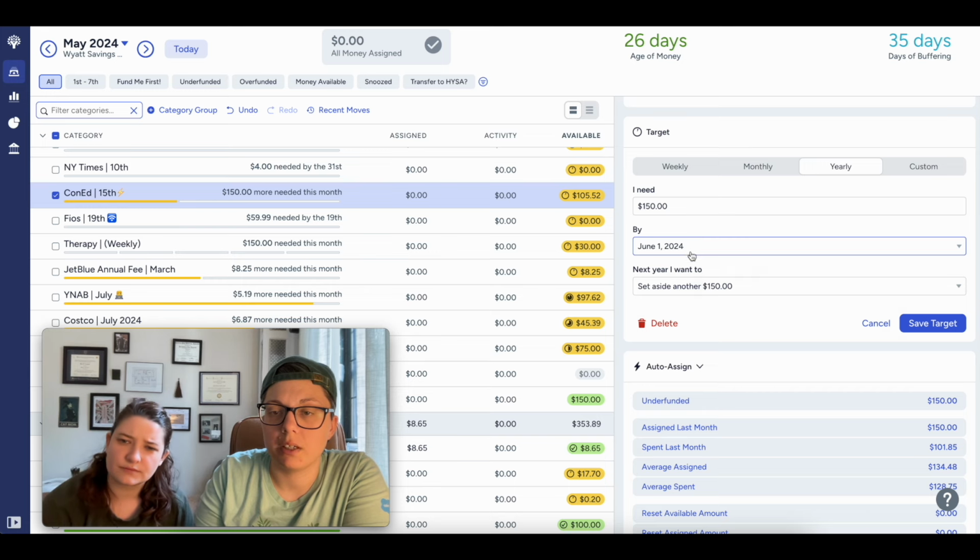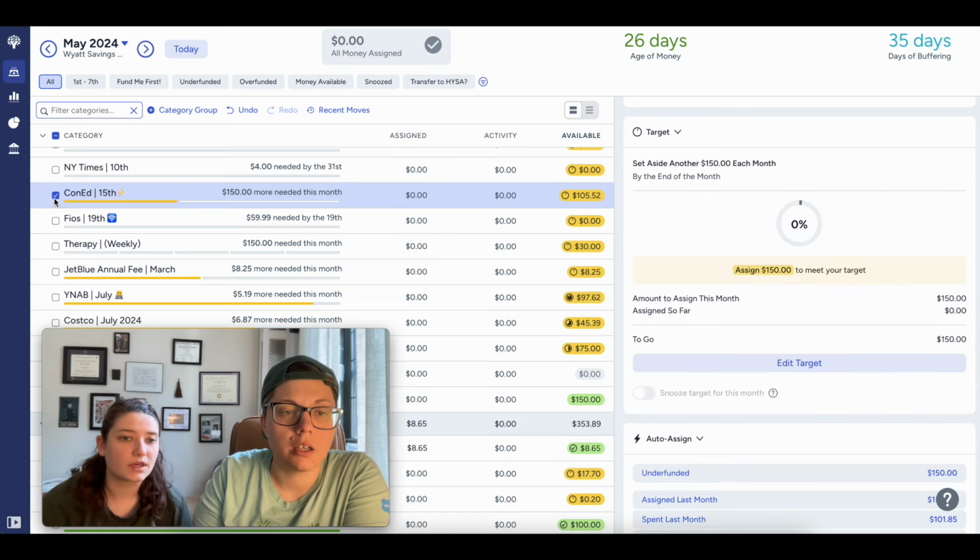But you could do a yearly one and then build over time with a yearly. That'd be good for like sinking funds and stuff. But we'll look at that when we get there.